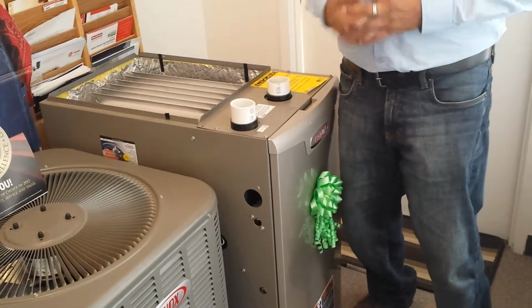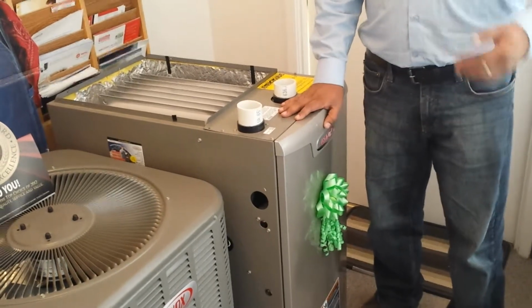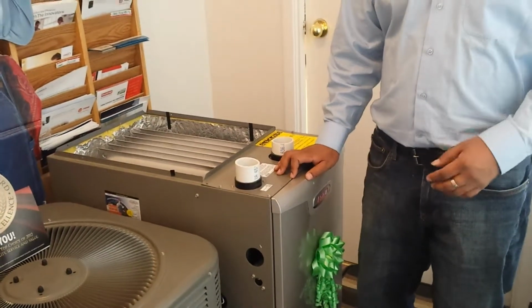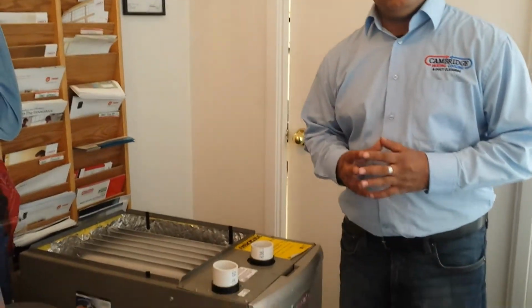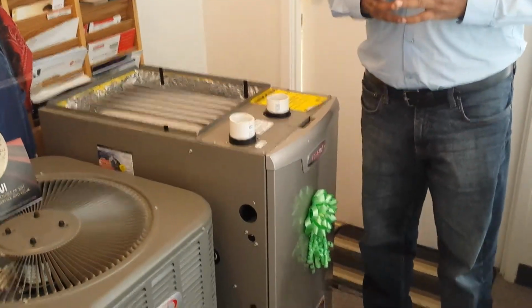Exclusive Silent Comfort technology further reduces sound levels, which makes it work at only 50 decibels. While in fan-on mode, it can provide continuous air filtration for one third the cost of a standard single stage furnace.